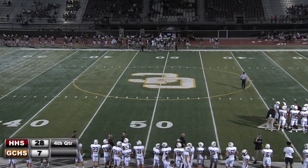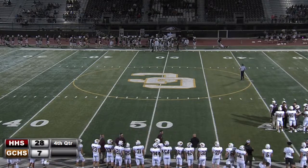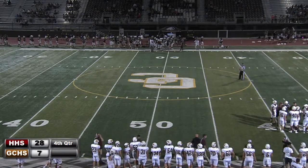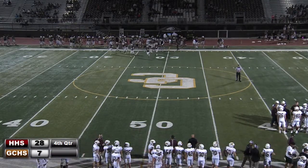Hays High, with a win tonight, has a minimum share of the Western Athletic Conference title. Of course, they want to win it all, but tonight would be a minimum share of that.